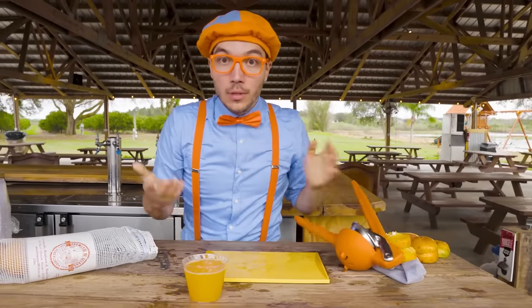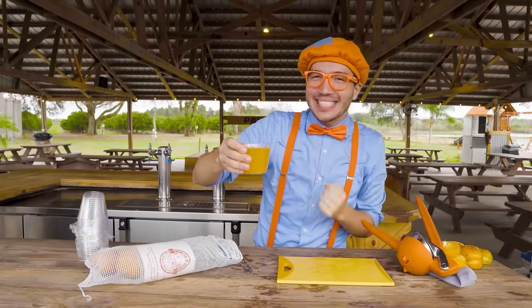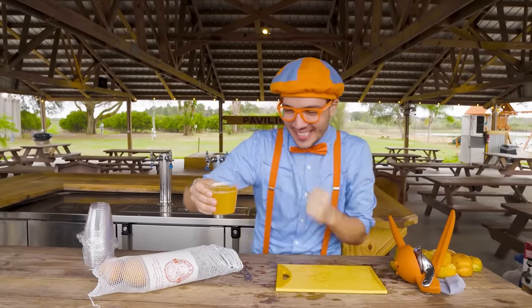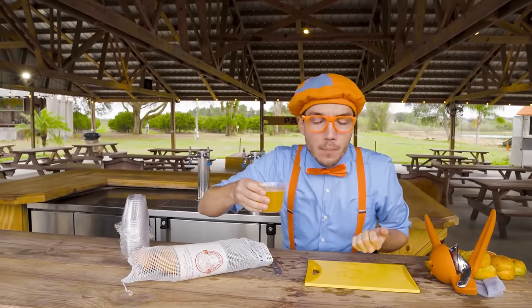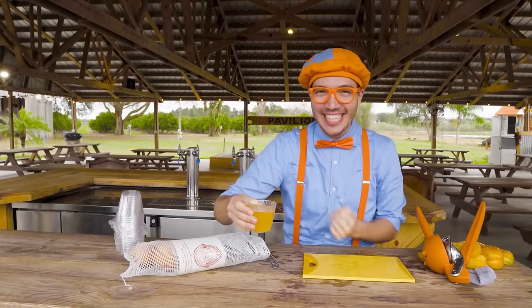Whoa, that was a lot of oranges to make this yummy cup of orange juice. But I think it's all gonna be worth it. And now we get to taste the fruits of our labor. Okay, here we go. Oh, yeah! This is really tasty.